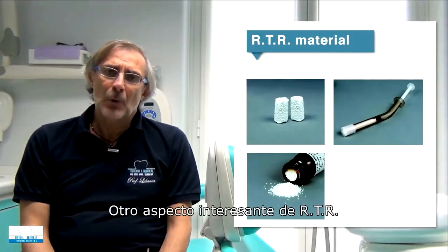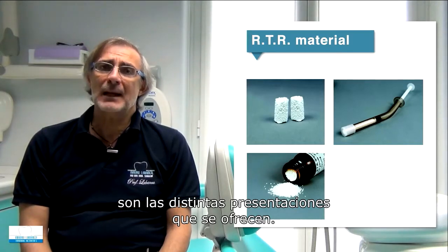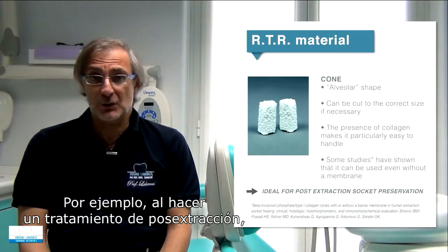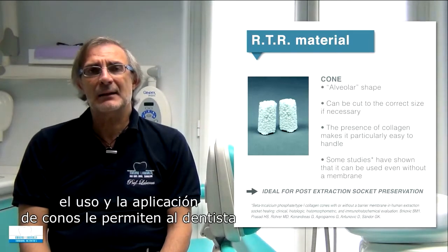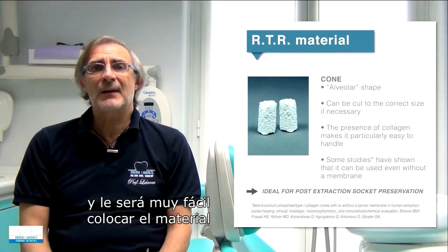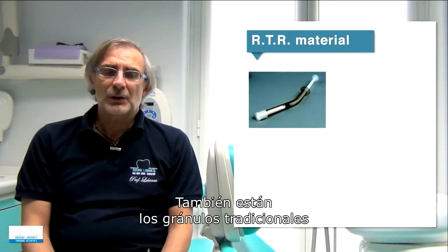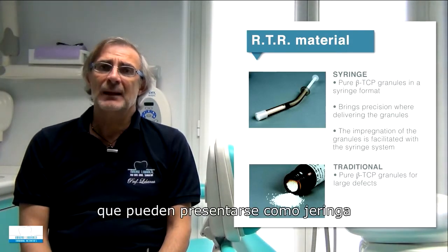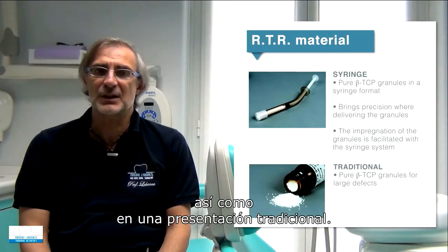And one more interesting aspect of the RTR is the different available packages that we can have. For example, when we do a normal post-extraction treatment, the use and application of cones gives the dentist a very friendly use of the material, and it will be very easy to put the material inside the bone defect. Also, we have the traditional granules of the pure beta-tricalcium phosphate that can be presented as a syringe as well as a traditional form of packaging.